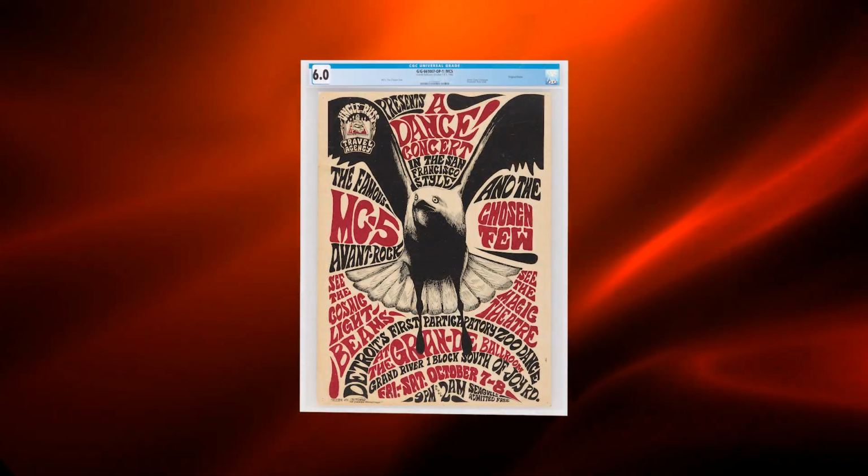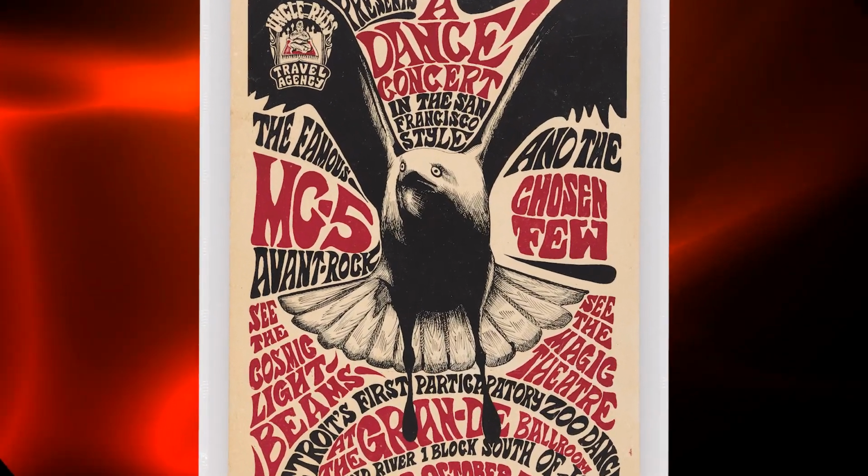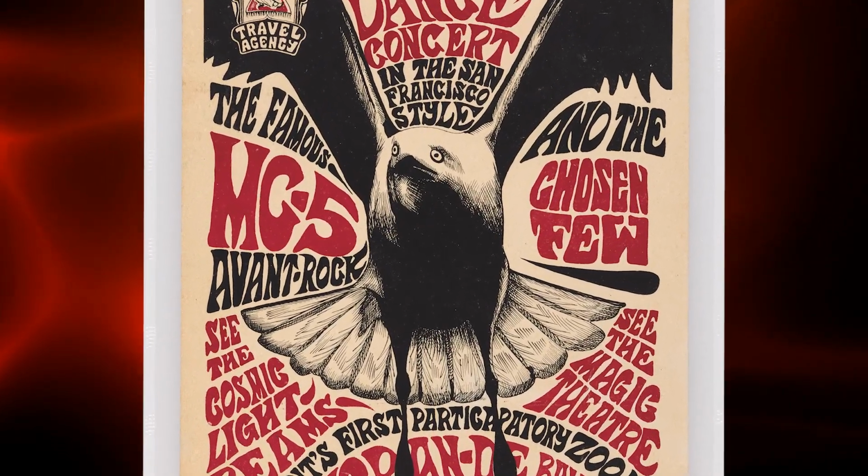I just love the word seminal when it comes to concert posters and ephemera. I love firsts and earliest and all that stuff, and that's exactly what this is to the Grande Ballroom scene in Detroit, Michigan. Seagull, take a look at this, boy. Just the very first poster in the Grande Ballroom series from October of 1966.